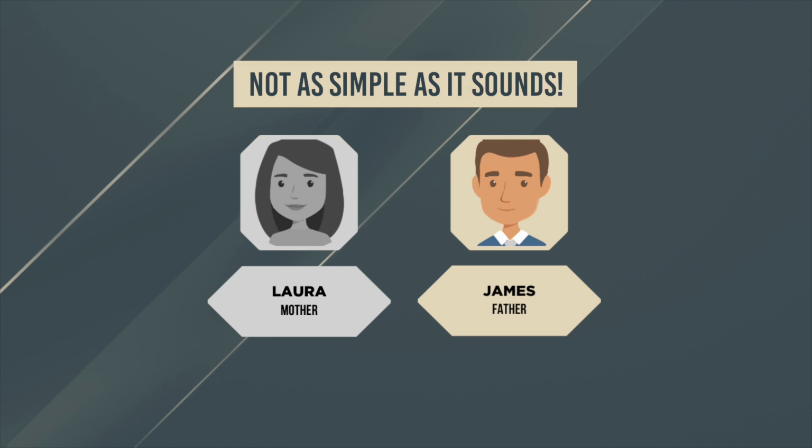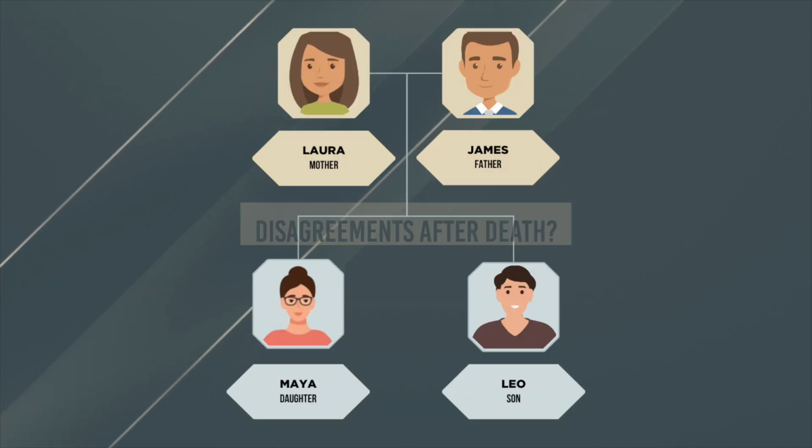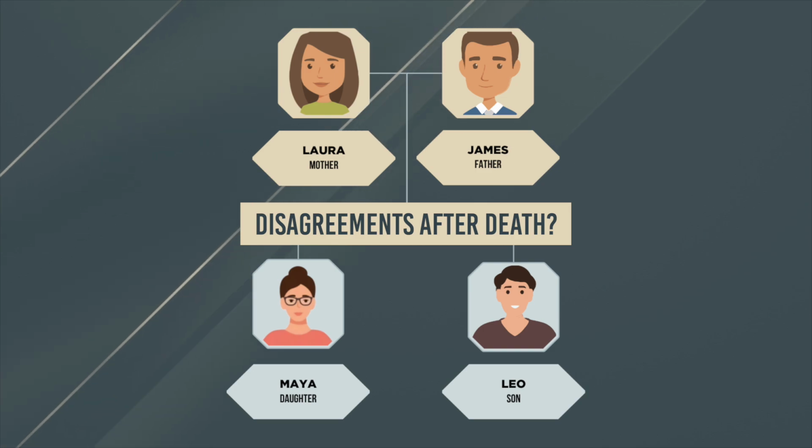What if Laura passes first? What if one of the kids is added to a bank account later? What if there's a disagreement after someone passes? Let's talk about the details of joint ownership and how it really works.